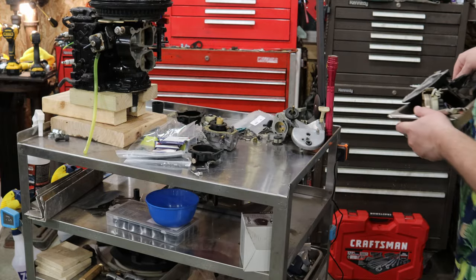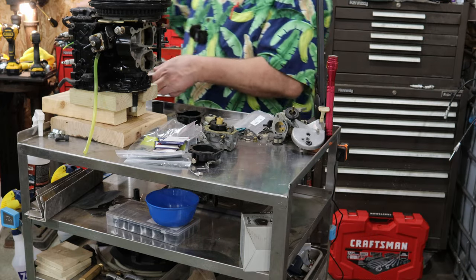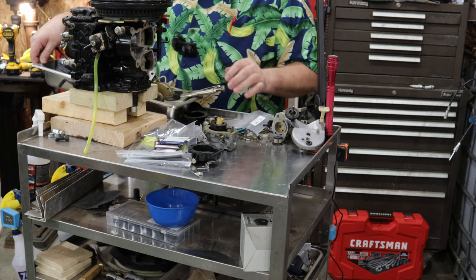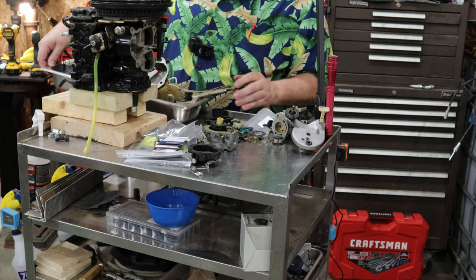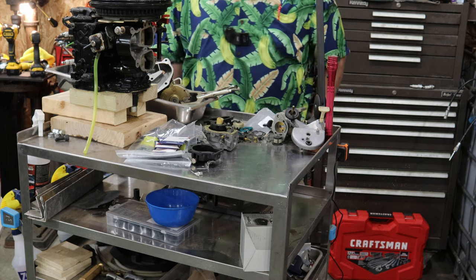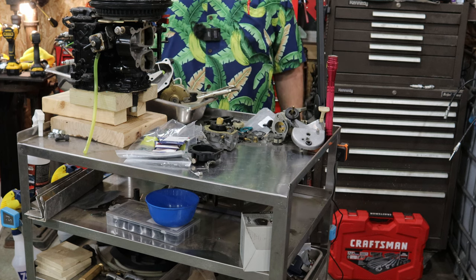I'm going to park this around on the back side over here. And I got all my pieces now. All right, I'm happy. Mystery solved. Let's get to putting this back together.